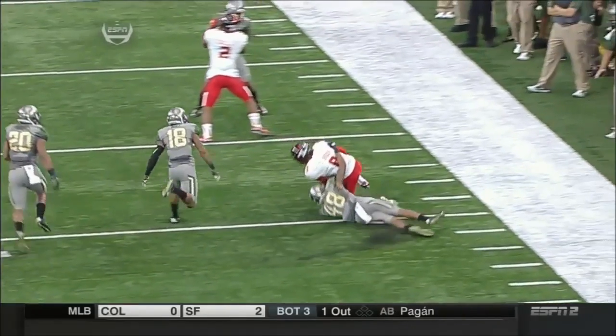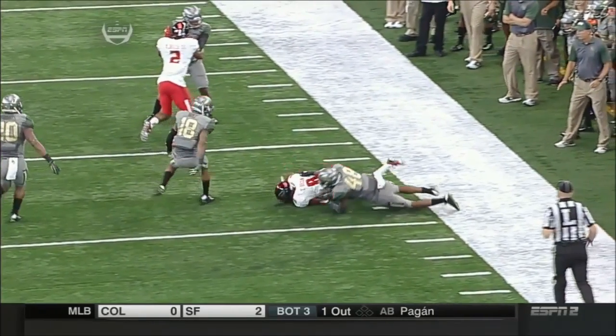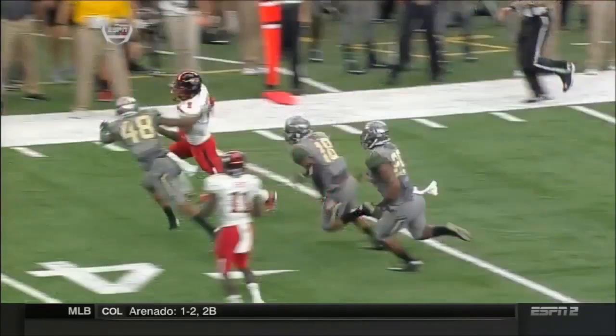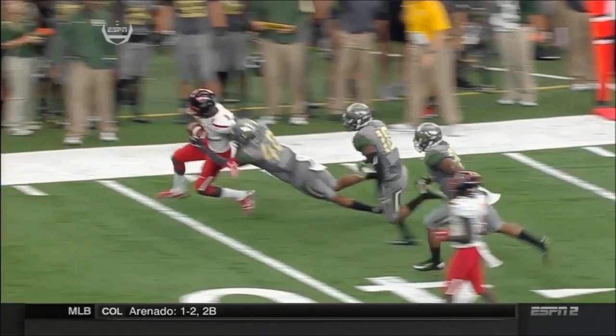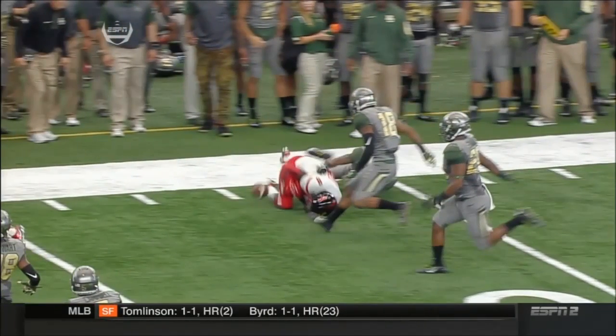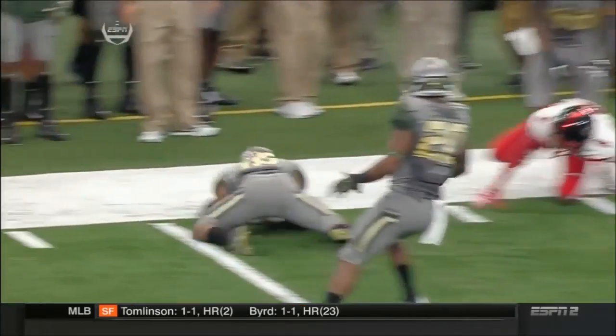And again, it's Tony Brown. The ups and downs. Was his knee down? Looked like he may have been down before that ball came out. Take a look at the left knee. Yeah, his knee looked like it was down before that ball came out. Yeah, I thought his left knee was down.